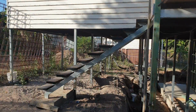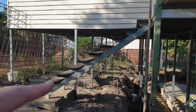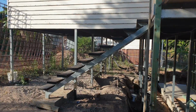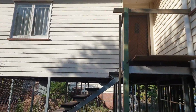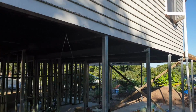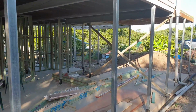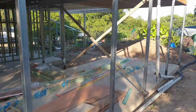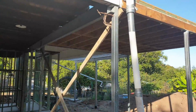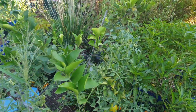So one milestone they reached last week was putting on the front stairs. We were really chuffed, until we realised that all we're going to do is walk up the front stairs into an empty home. But it is good to have access in there, so once they get into framing up, we'll be able to go up there rather than climbing a ladder to check out what's going on. So that's enough looking at the house.